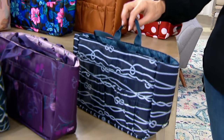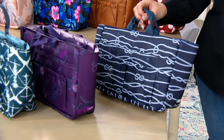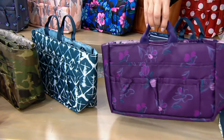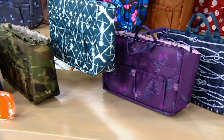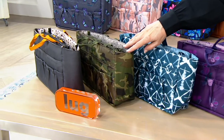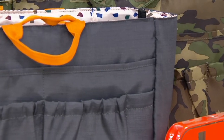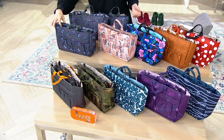Off to this one, what is that one called? Nautical Navy. There we go. Then next to that, we have Floret Purple. Look at how pretty that is with all those colors. Just beautiful. Then we also have the Diamond Navy right there with the diamond shapes. Then Camo Green and the Brushed Gray over there. One of the things that you do so beautifully are all the linings that are coordinating but different. So you've got to do two different fabrics for every single one, which is just a ton of work.